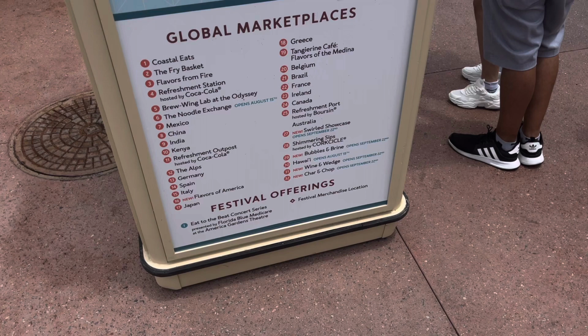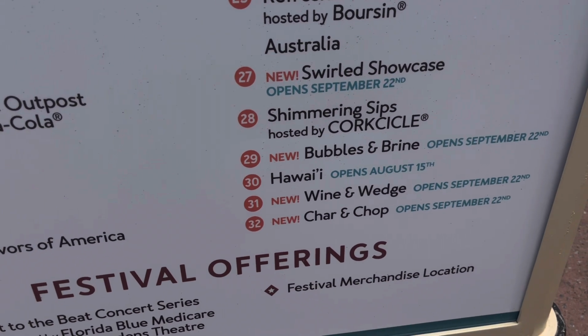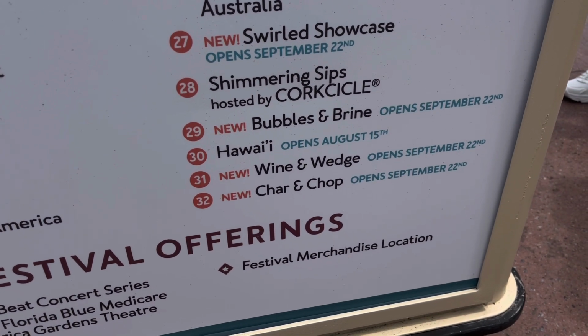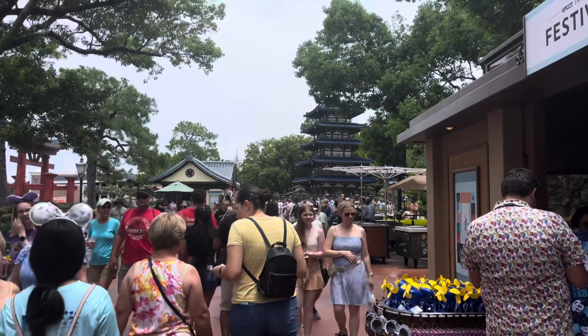And also here at the Food and Wine Festival, they have some new booths this year. They have a Swirled Showcase, open September 22nd. Shimmer and Sips, new Bubbles and Brine, open September 22nd. Hawaii opens on August 15th. That's kind of cool. Wine and Wedge, September 22nd, and a Char and Chop, September 22nd.